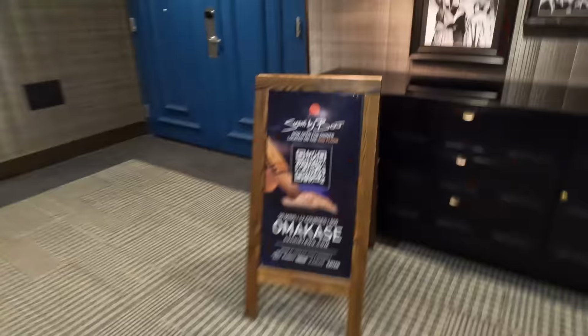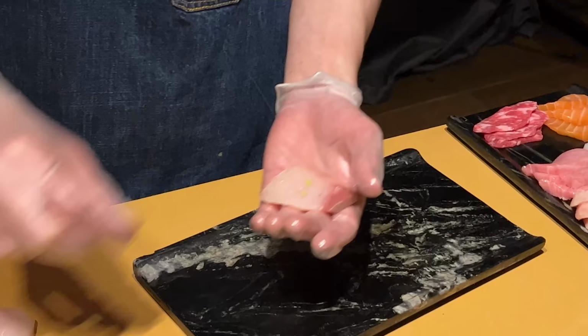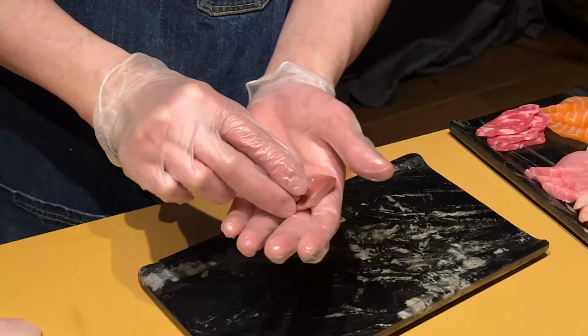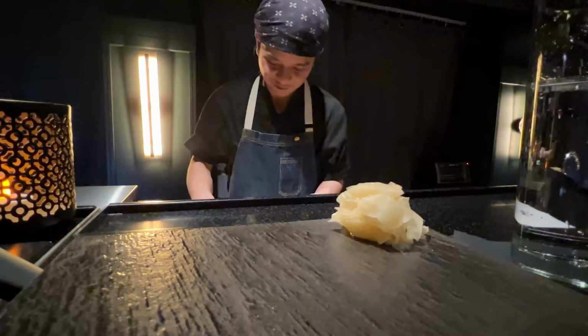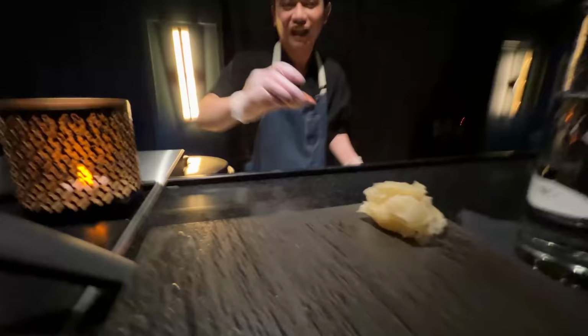Dinner is Sushi by Bou, 30 minutes, 12 courses, $50 omakase. That's about as affordable for omakase as you can find. First bite, yellowtail. Love yellowtail. That thing just melts in your mouth. The sushi rice versus fish ratio, perfect. I mean, I just ate multiple bowls of ramen. One bite of that brought all the hunger back.